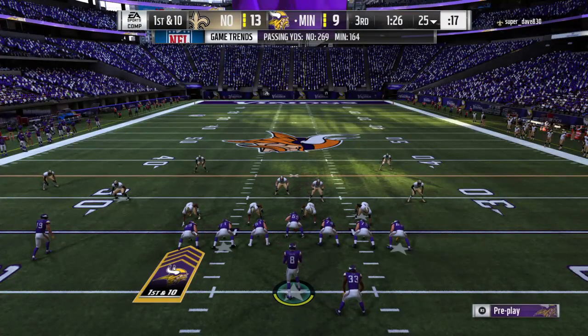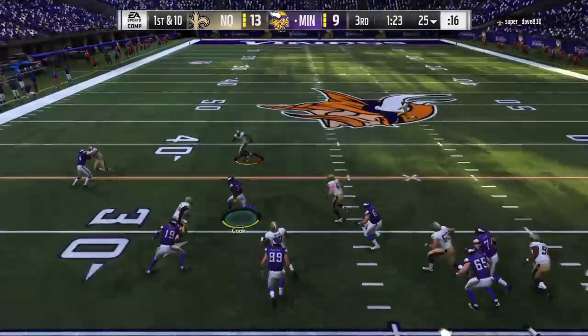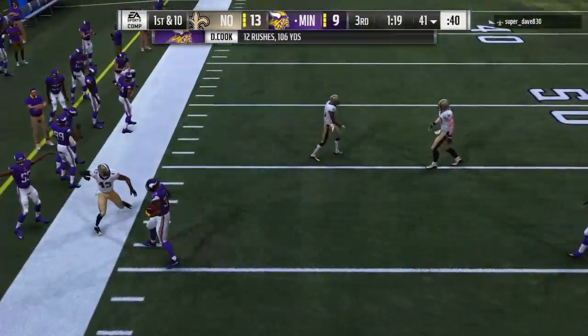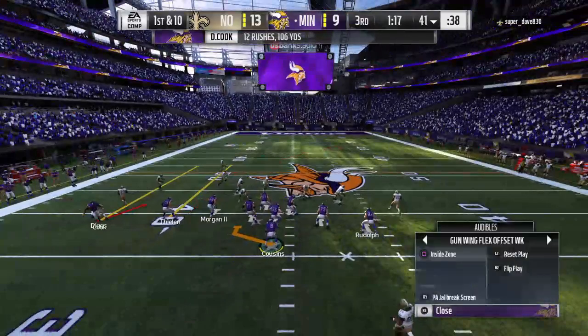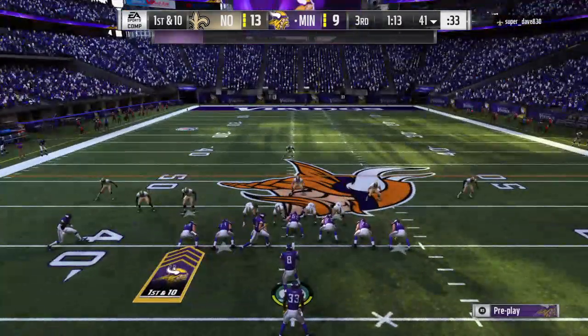Here we go. They'll run it now out of the gun. Oh, he's got some breathing room. And they get him down, but not before he takes it across the 40-yard line. That one good for 16, and the drive will continue.